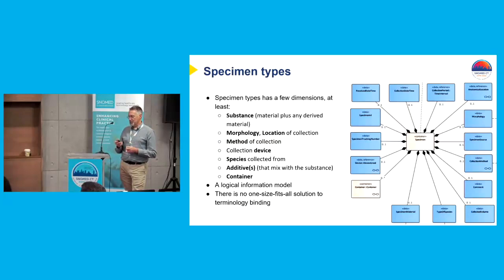So we had this logical information model, which you can almost not see to the right, that provided that information. But when it came to developing a value set for specimen types, we realized that there is no one size fits all when it comes to the terminology.